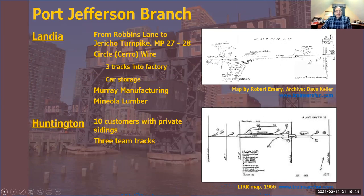Okay, on the Port Jefferson branch, there used to be a little station called Landia at the Robbins Lane grade crossing, just south of Syosset. There was a factory there called Circle Wire, later became Cerro Wire. And they've been in the news for many years because after they closed, it was a brownfield and there were always plans to develop the site, but nothing ever came of it. Now they're talking about putting an Amazon warehouse on the location.